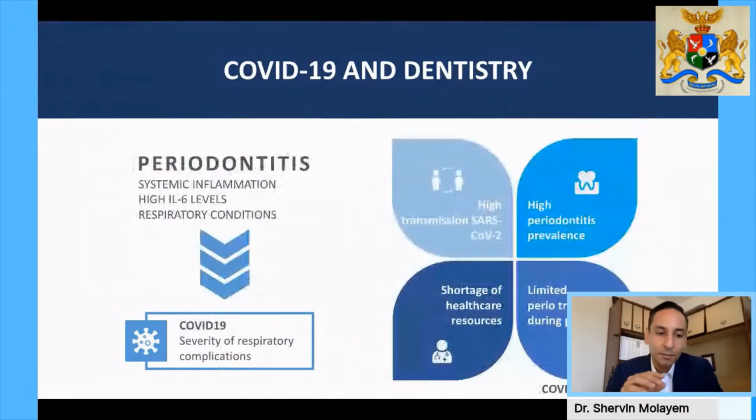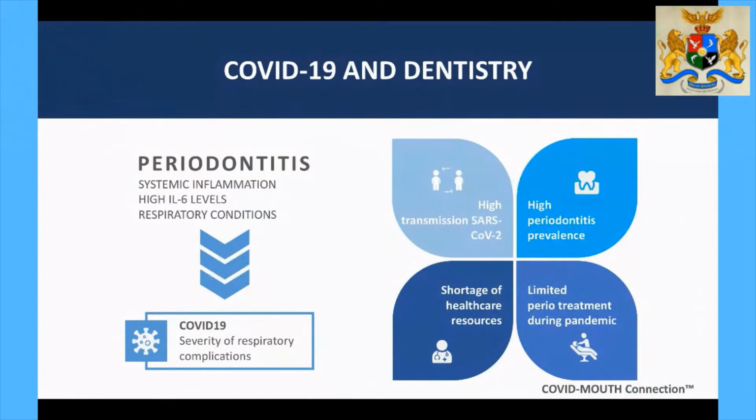Now, the impact of the connection between periodontal treatment and IL-6 levels, respiratory conditions, and COVID can be powerful, considering the high prevalence of periodontal disease in adults, the transmission rate of SARS-CoV-2, the limited access to periodontal treatment during the pandemic, and the shortage of healthcare resources related to hospitalized COVID-19 patients that require mechanical ventilation.